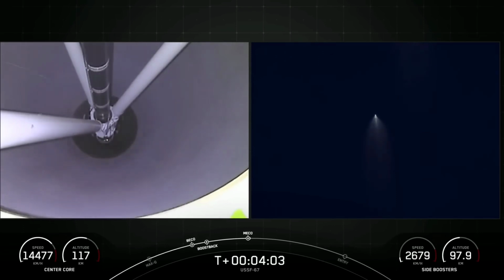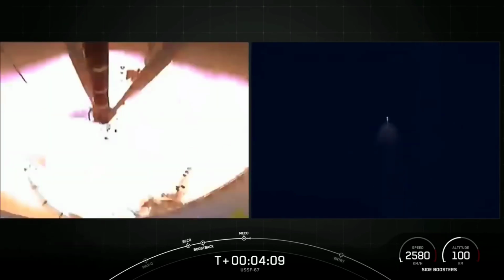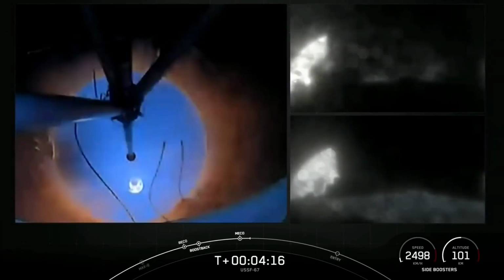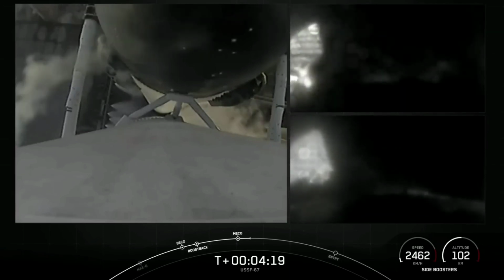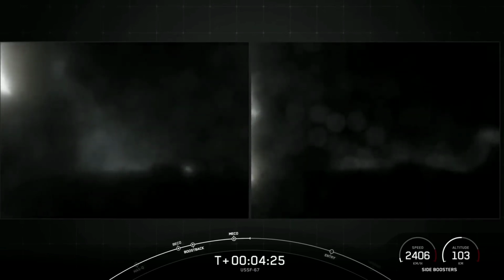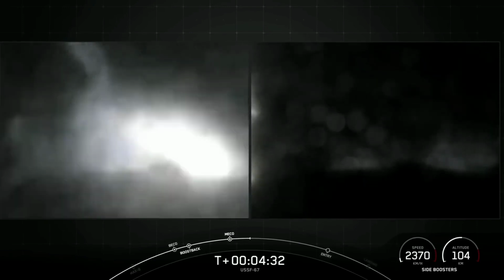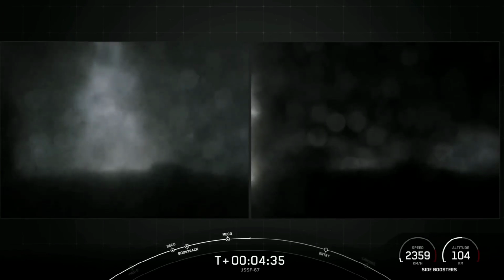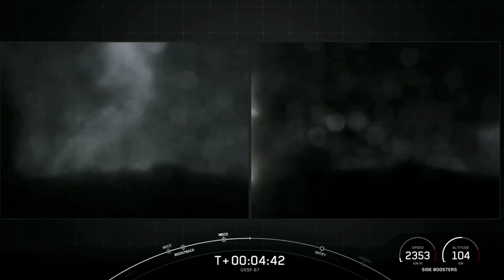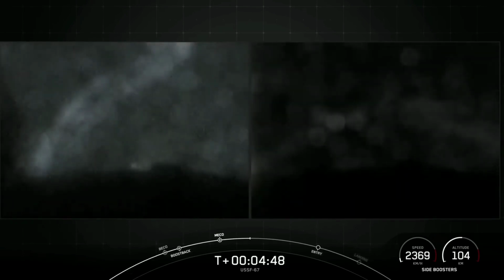MECO. Stage separation confirmed. MVAC startup. And excellent views. We had the Stage 1 FTSSA has safed. We did have the shutdown of the boost back burns on the side boosters, as well as MECO on that center core and stage separation. We are waiting for confirmation of a call out of the fairing separation. All vehicles are following nominal trajectories.